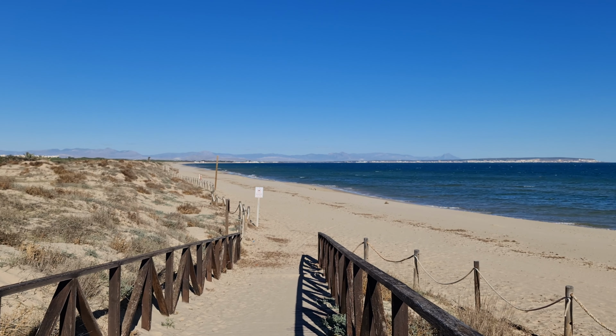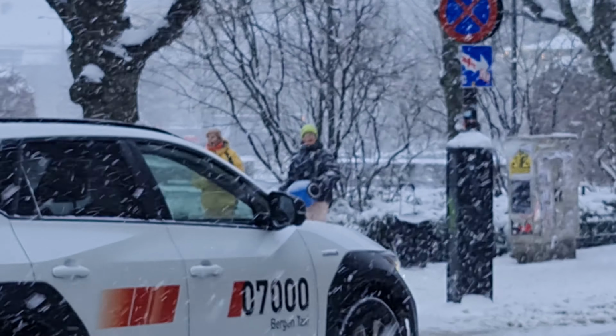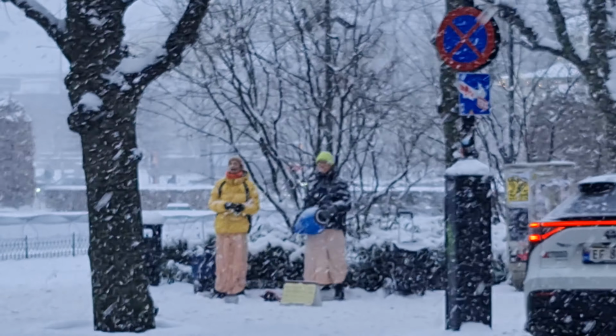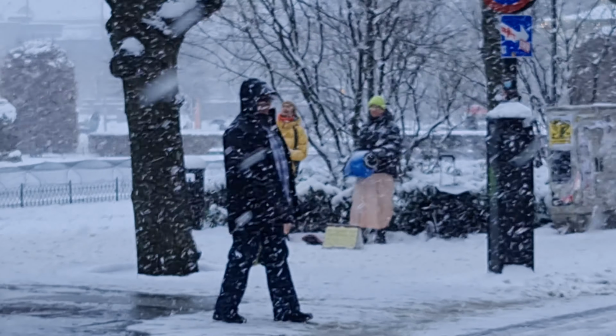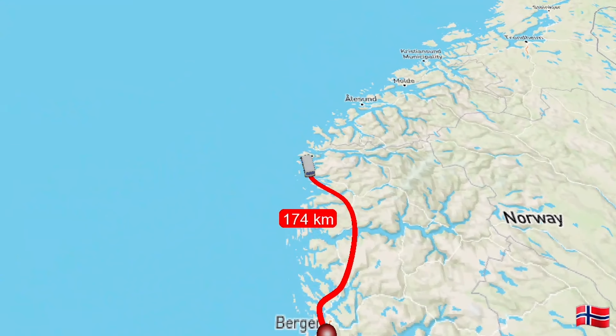And yes, if there should be any question of why we are taking the motorhome down from Norway to Spain in the winter, I guess this little clip here from Bergen, well, I guess it sets it all. We started our journey up north along the coast from Bergen.